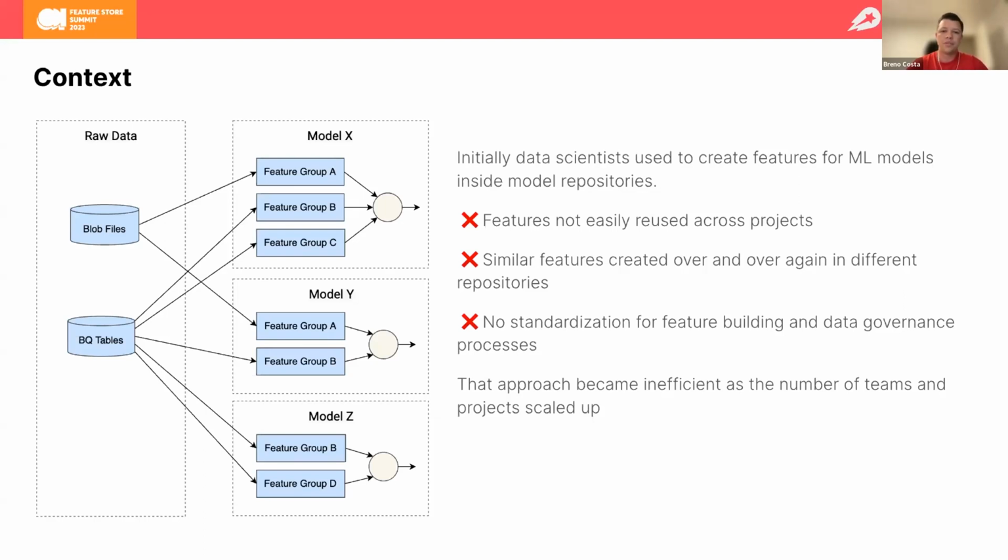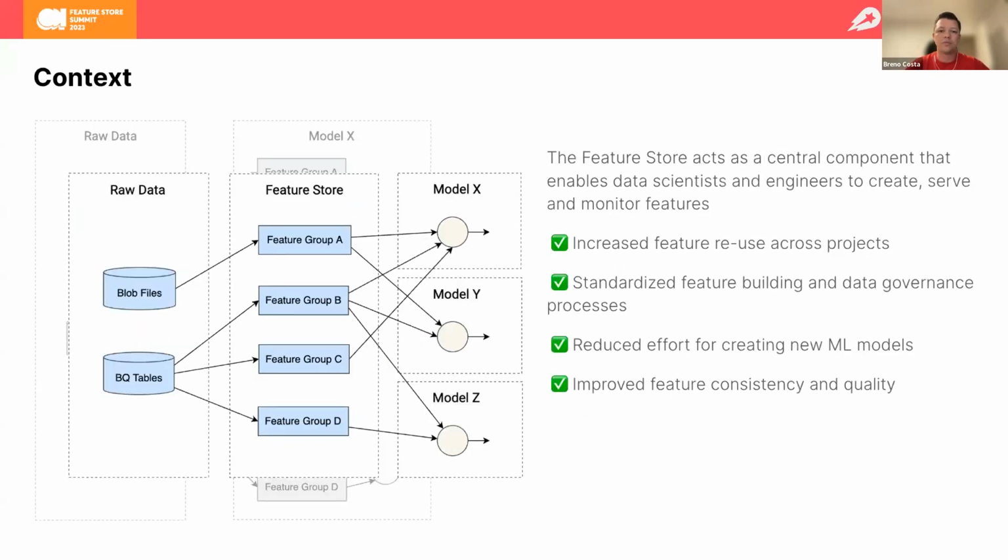And we saw that features are not easily reused across different projects. Similar features were created over and over again. And there was a lack of standardization for the process, like the feature generation and feature quality process. And we decided to move forward with the feature store idea, and we decided to implement this feature store as a way of mitigating part of those issues.